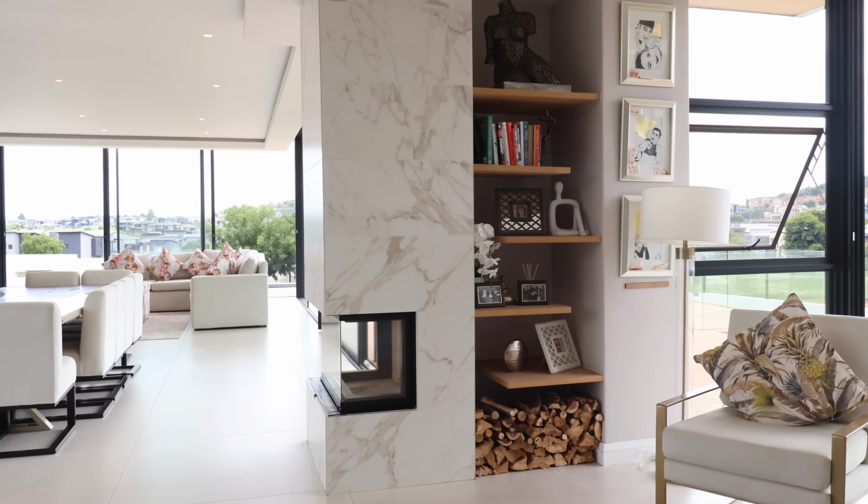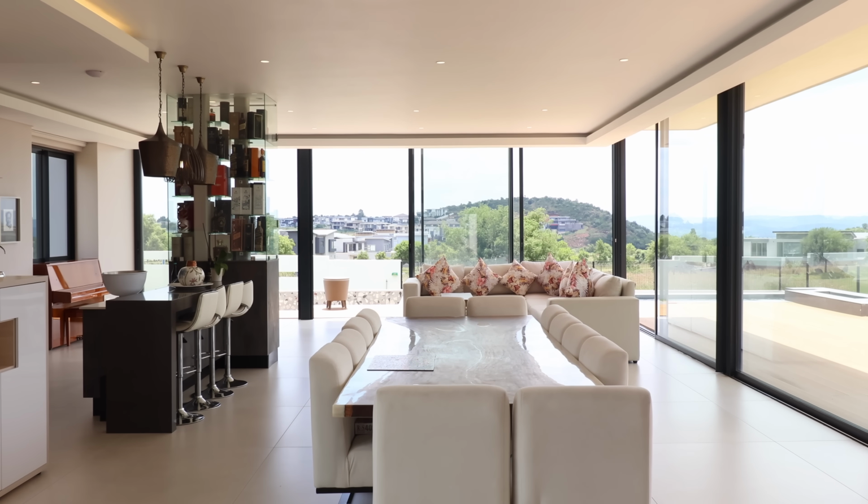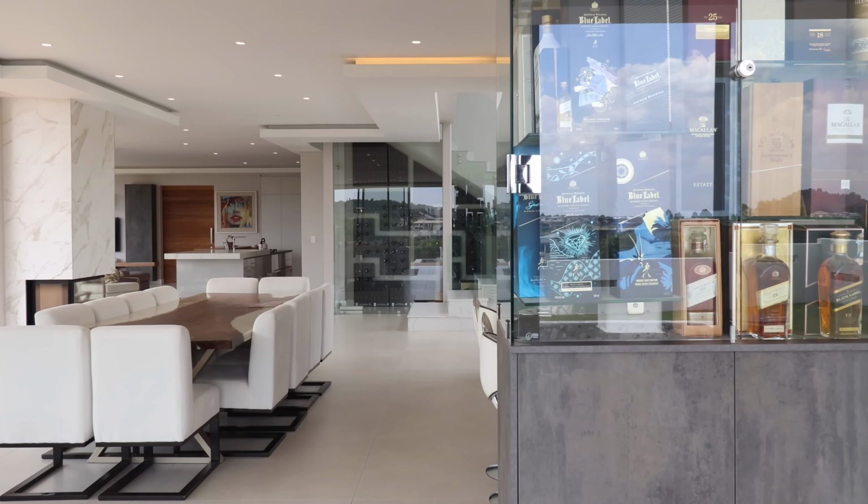And as we enter into the internal space of this entire great room, as you look above us, we have this bulkhead hedging this entire room, and also has cove lighting for that opulent feeling in this entire room.